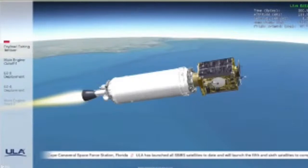Lockheed Martin builds the SBIRS satellites for the U.S. Space Force. Here's a video highlighting the power.